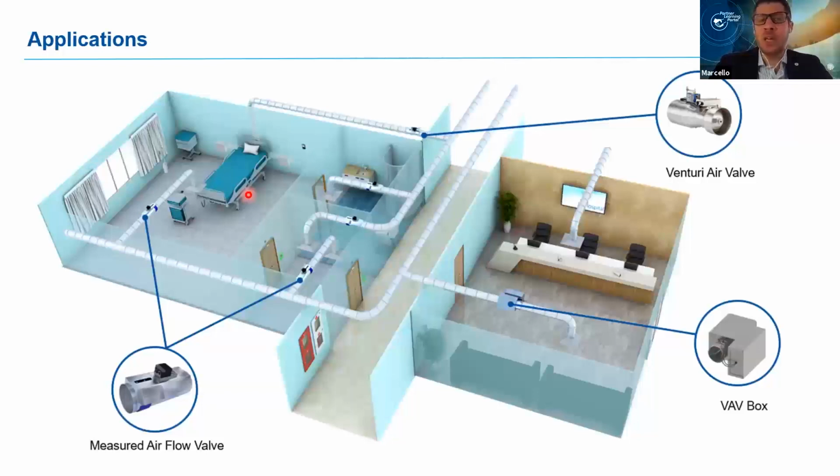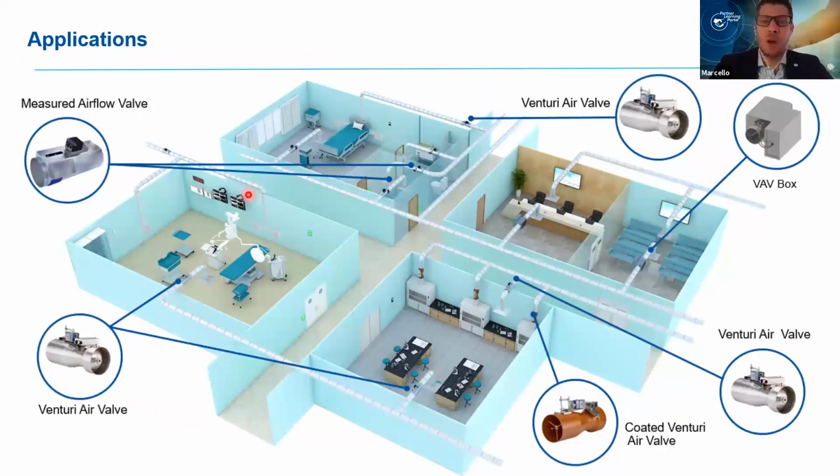But the important point here is that we can combine the technologies in the spaces. You can see here an infographic about potential applications where you can use the Eco Air valve or measured airflow valve, you can use the Venturi valve, and you can also use VAV boxes. That's a great example of using the 3 technologies in the space, but using the 3 technologies appropriately, right? Here's another infographic that shows that VAV boxes can be installed in spaces that are not critical, but then I will use Venturi air valves or measured airflow valves in spaces that require specific control capabilities.